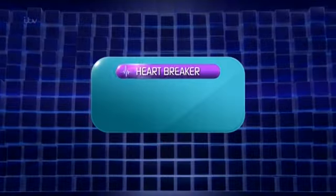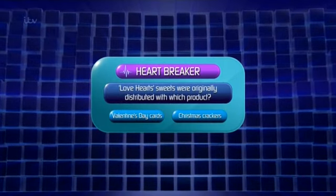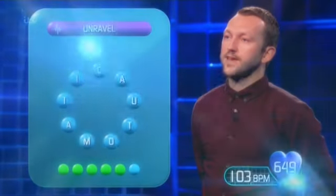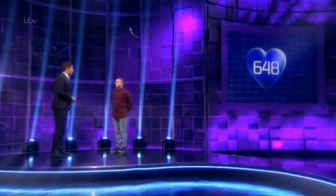Before the break, we asked you, Love Heart Sweets were originally distributed with which product? The answer is Christmas crackers. Before the break, Sam from Bristol struggled with four wrong answers, but sailed through Unravel very quickly. With 648 heartbeats remaining, can he keep up his momentum? All right, let's take a look at round three.